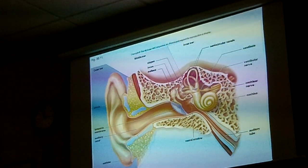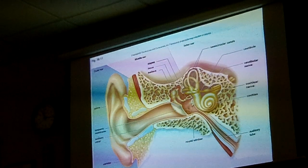Real quick, this is a random question. What's the one bone in your body that's not connected to anything else? The hyoid.